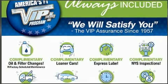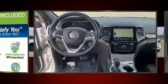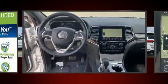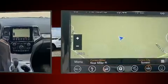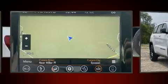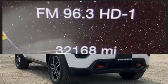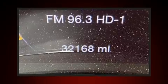Sensibility and practicality define the 2019 Jeep Grand Cherokee. With fewer than 35,000 miles on the odometer, this four-door sport utility vehicle prioritizes comfort, safety, and convenience. It features four-wheel drive capabilities, a durable automatic transmission, and a refined six-cylinder engine.